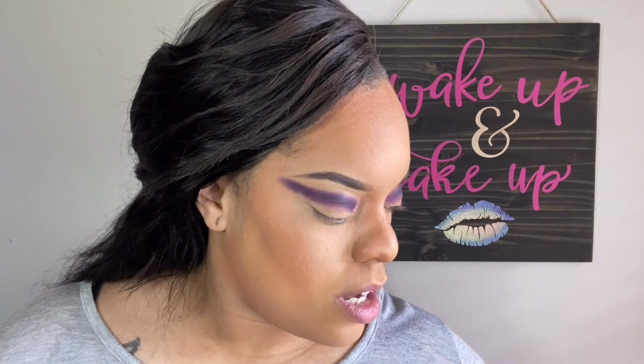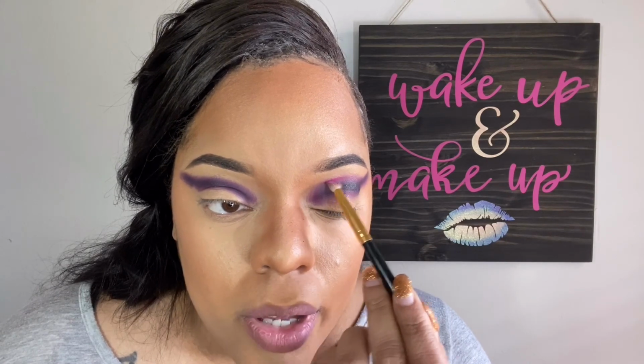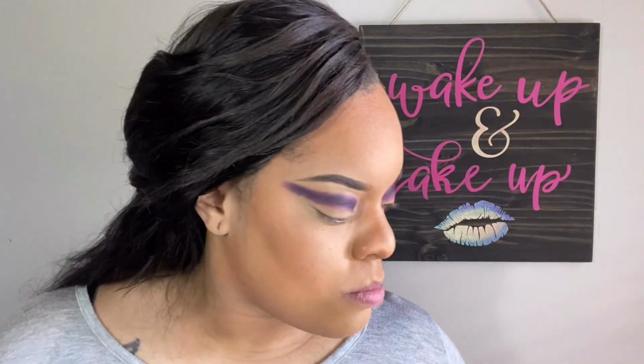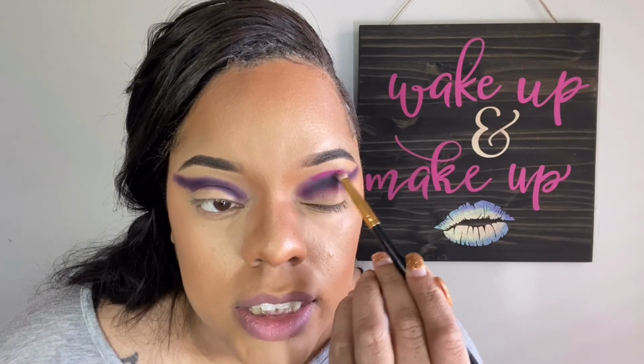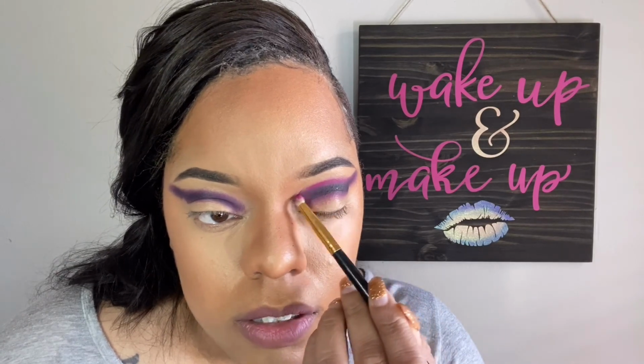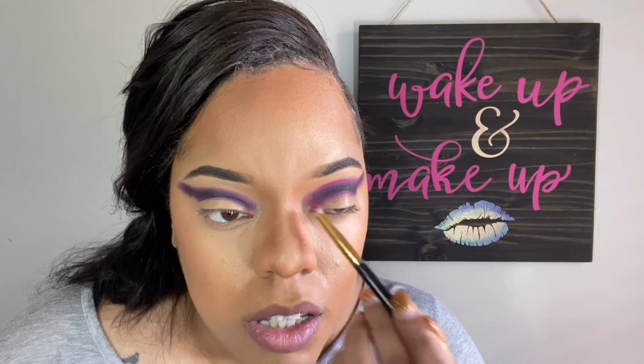Good so far. So the next shade I'm gonna go into is this pink shade in the James Charles palette, and I'm gonna put that right on top of the purple. I'm using a small brush just to make sure my color stays in a certain area. And we will definitely eventually blend that up.